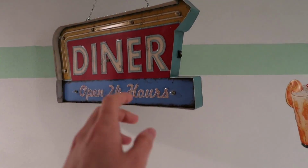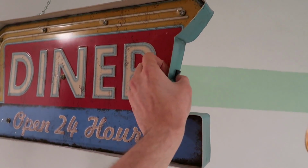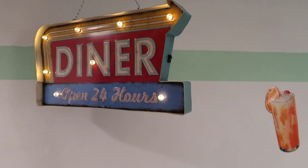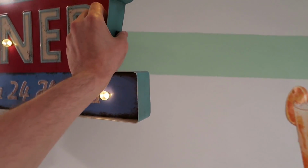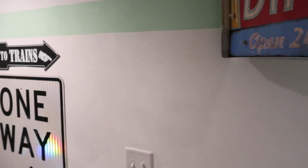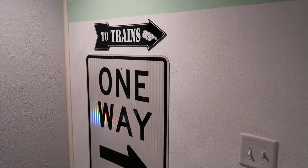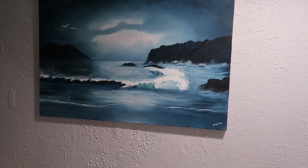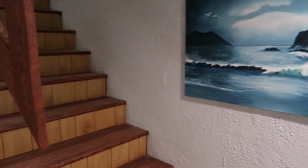I do have this diner thing. I bought this online. It's just to add to the ambience. It does turn on. Good. Open 24 hours. And then To the Trains One Way, that's for him. And I put that, it's just a pretty painting. That's one of those, somebody did it, but they did a good job, I think.